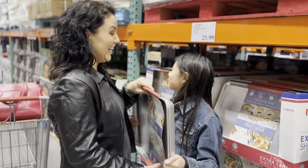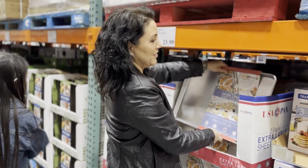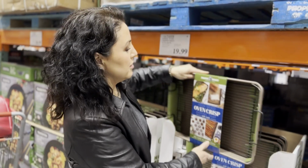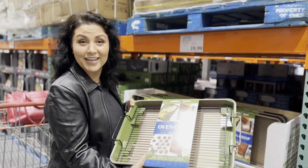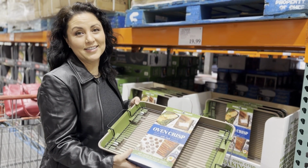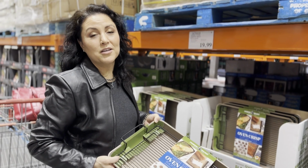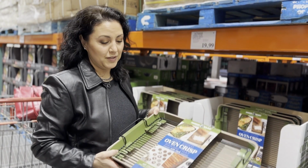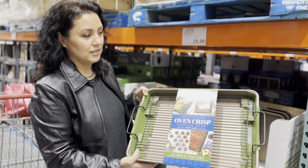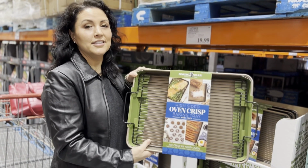Isn't it heavy? Yeah. It might be because there's two in here. Yeah, you get two. So that's pretty cool. This is an item that I haven't seen. You can do your bacon on this. I totally recommend baking your bacon. You can do a whole sheet pan and not make a huge mess on your stovetop. But this is really cool. I like this concept. It comes with the rack and the baking tray, and it's all in one.